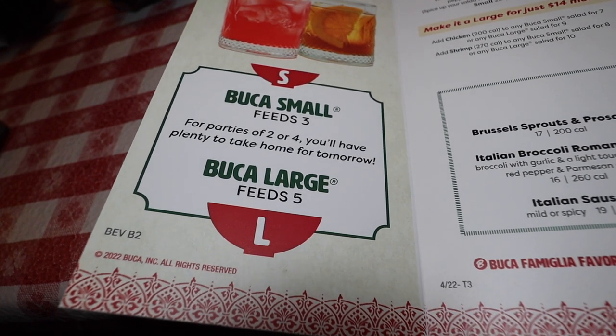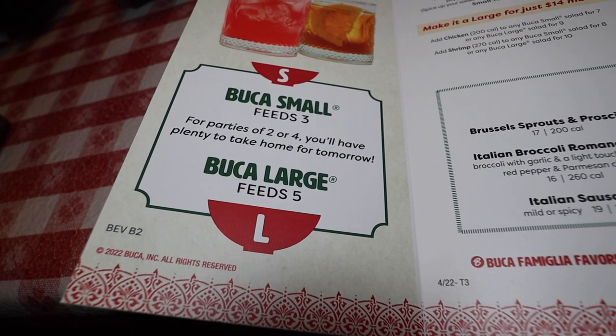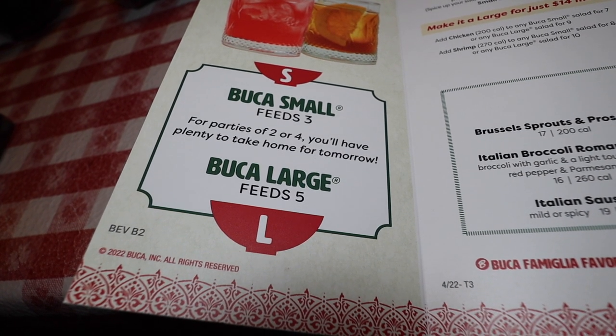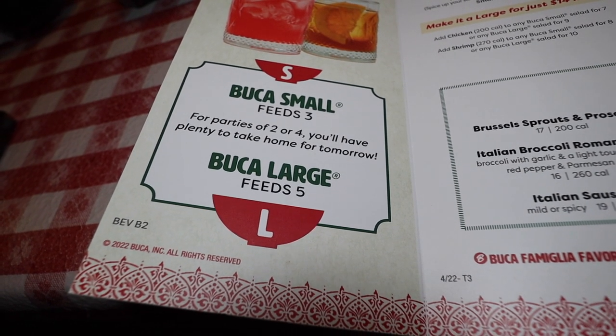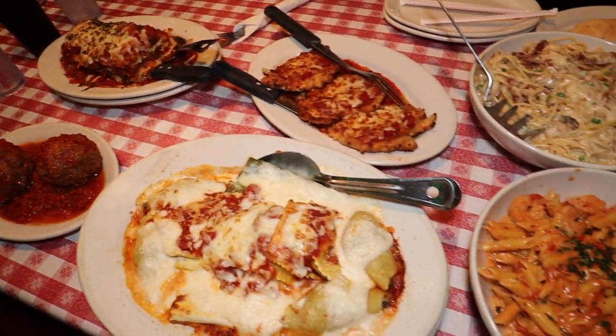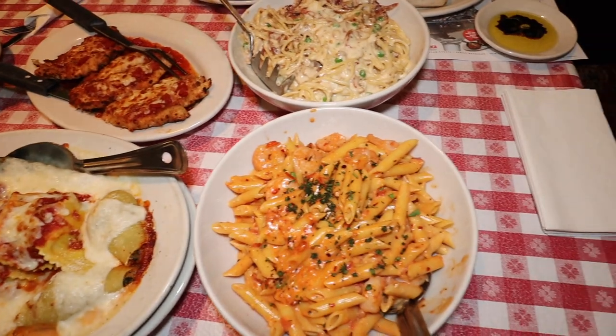So they serve family style portions here. The portions are really large. The small feeds three people and then a large feeds five. So everything I ordered was a small. The food has arrived and everything looks absolutely amazing.